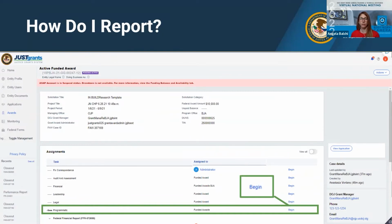So once you open a funded award, you'll be presented with a list of current tasks available to you and the assigned user for that task. If you are the assigned user, you will see the begin link at the bottom of the screen associated with each task. You must click the begin link in order to edit a task.